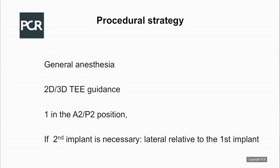So we'll work in a conventional setting under general anesthesia. We're using 2D, 3D transesophageal guidance. Given the anatomy and the features of the device, we anticipate that we could maybe offer a good option and a good treatment to this patient with one device, positioned at the place of the prolapse. If a second is necessary, we'll see.